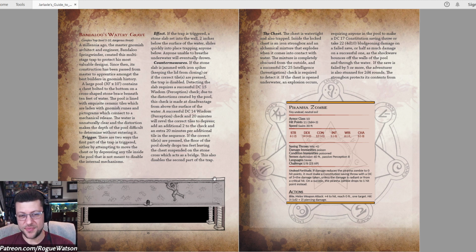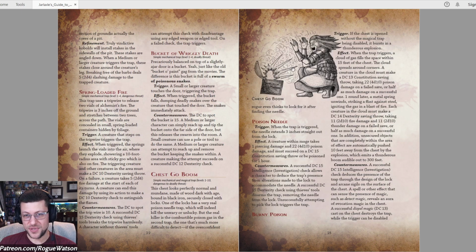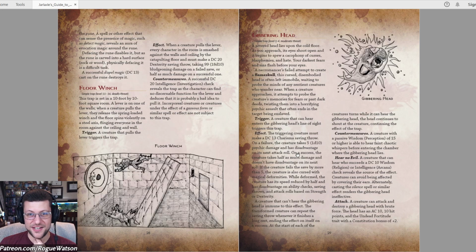I can read about a trap, but unless I'm seeing how it actually works in 2 dimensions or 3 dimensions, it's hard. And a lot of these pictures do deliver quite well. Not every trap has a picture. Not every trap needs a picture. Some of them are very simple: exploding chests, poison needles, this kind of thing. But it is nice to get some artwork, and I did really like the art, so I will give it that. I enjoy the art.